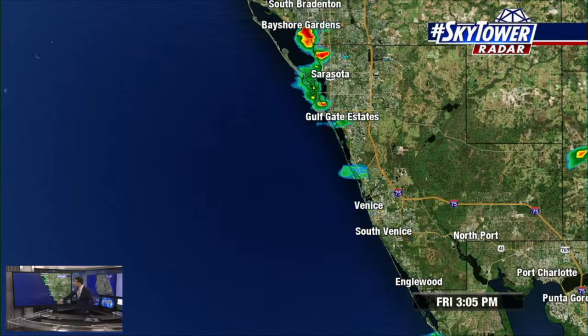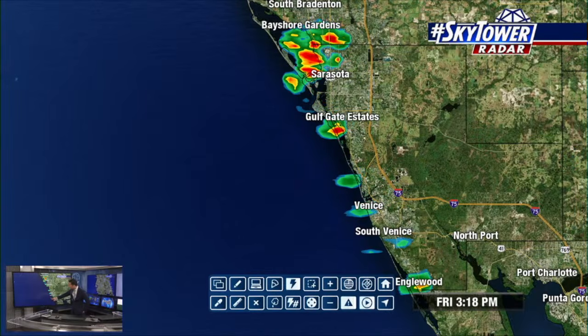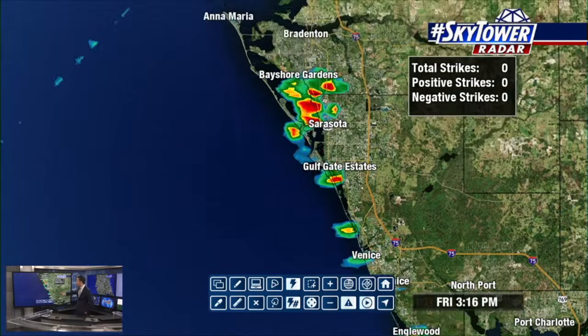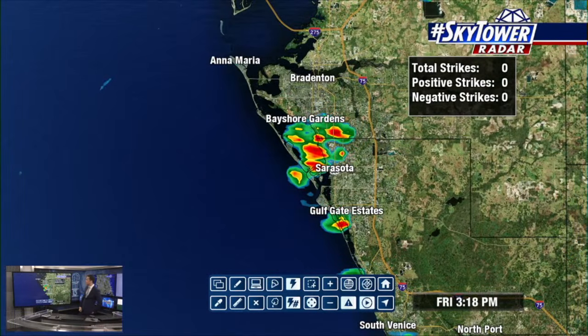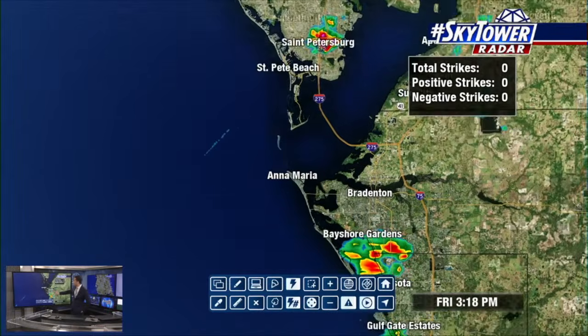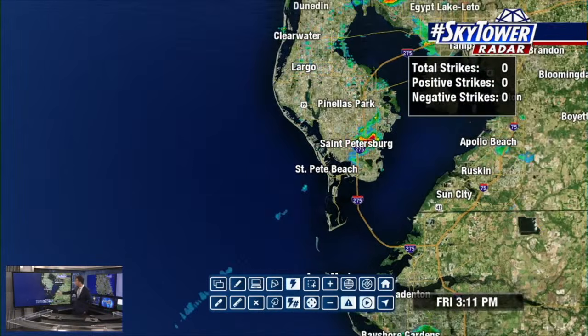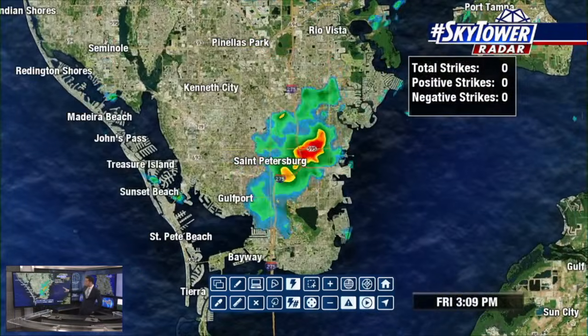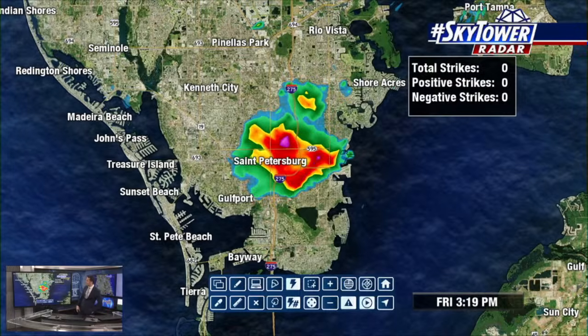Not seeing a lot of lightning with these. In fact, I'm going to flip on our lightning detector if I can and see if we get any strikes. Nothing going here out of coastal Sarasota and coastal Manatee County, also not showcasing any lightning strikes with these showers and storms. Earlier today, we had some rain near Bradenton. That has since fizzled away. A new cell has just popped up over St. Pete. At the start of the show, this was a small blip on the radar, and now it has upticked quite a bit.